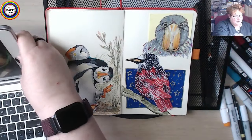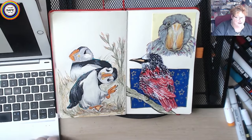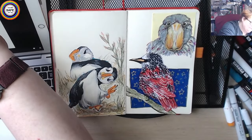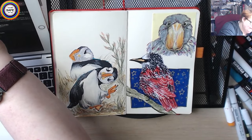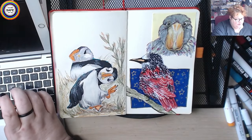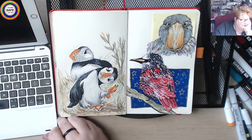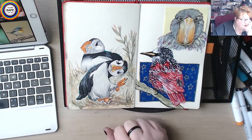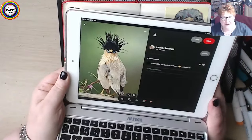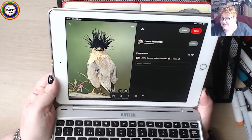Now, let's find a little bird that isn't AI generated. That would be nice. Small bird. Let's do small bird. Wildlife photography. We need a reference. Oh my god. Well, I don't know what that is, but dude, I know how you feel. I too have had days like this.